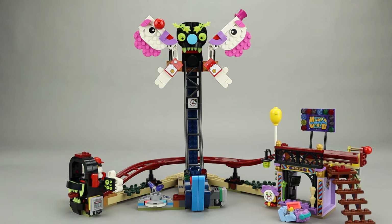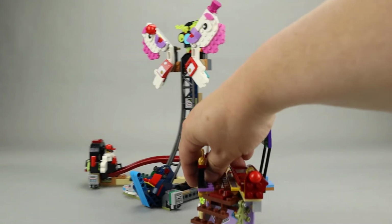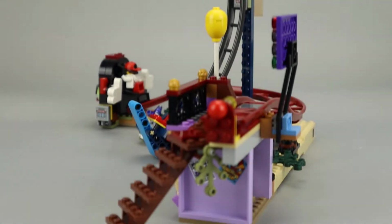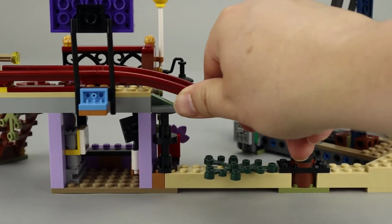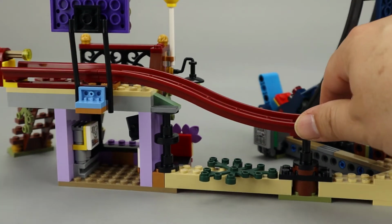Not a lot to see on the back, although if we look here quickly on the sides, there are some stickers here. All the way around the back, you can see a little bit of detailing there inside the ticket booth.